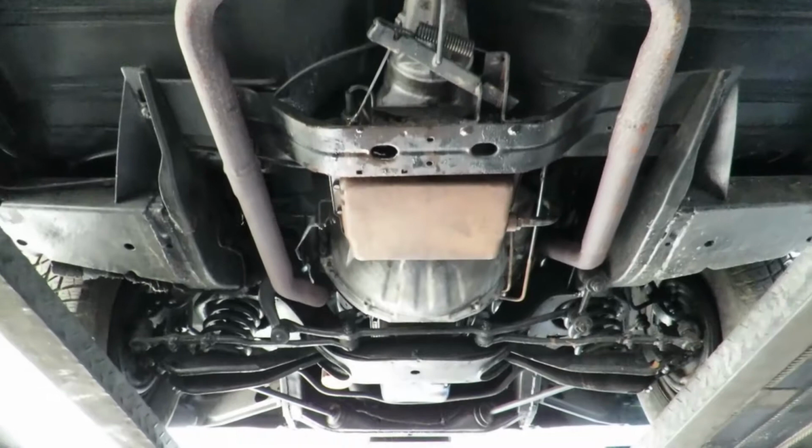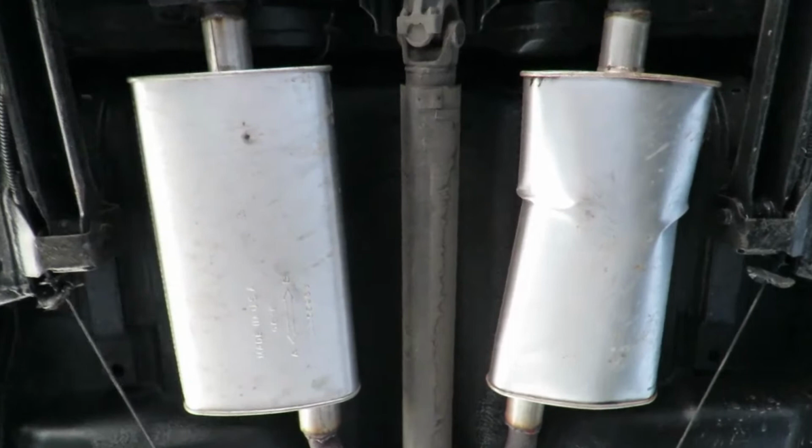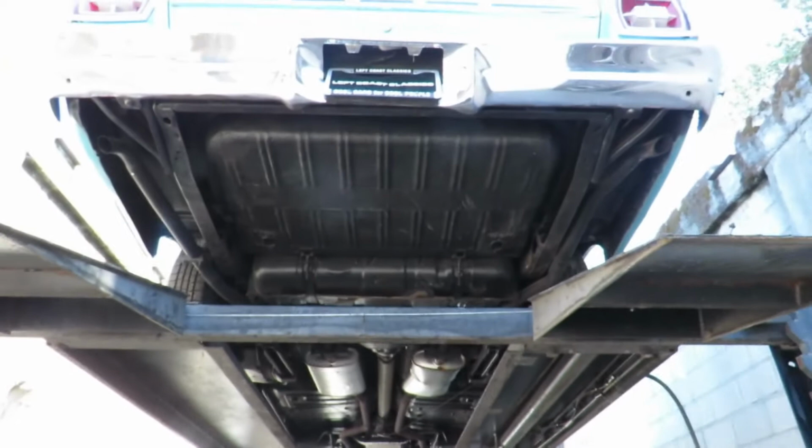Really, the only thing funky under here, and I don't think it's affecting anything, is that if you take a look at these two mufflers, you'll notice that the one on the right is kind of tweaked. I don't know if it got bloated, maybe. I haven't seen that. It's kind of odd. Here's the other one. It'd be pretty easy to change that out. But the car sounds good, sounds healthy, so probably fine. Anyway, very, very nice undercarriage on this car. So much work has been done on this car already.